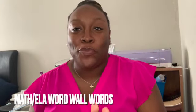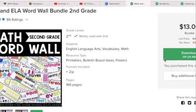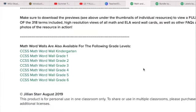So to go along with this math banner, I have purchased the math and ELA word wall bundle. So it comes with 2nd grade ELA words, and it also comes with 2nd grade math words. And right now, so far, I've only printed off the math because the ELA is almost 200 pages, I think, or something like that. Well worth it. I just haven't gotten to it yet.